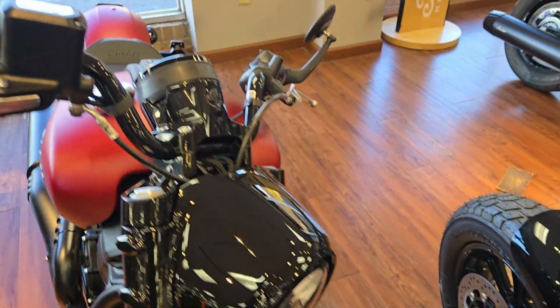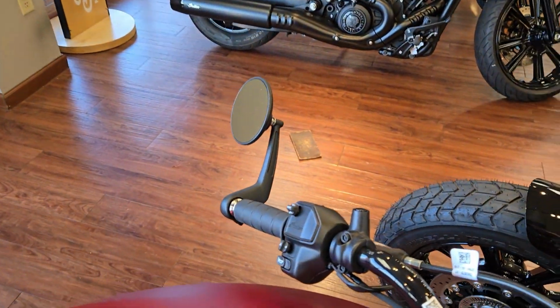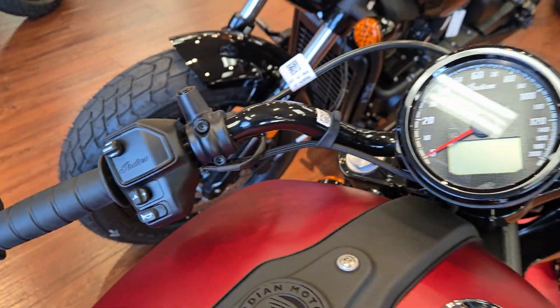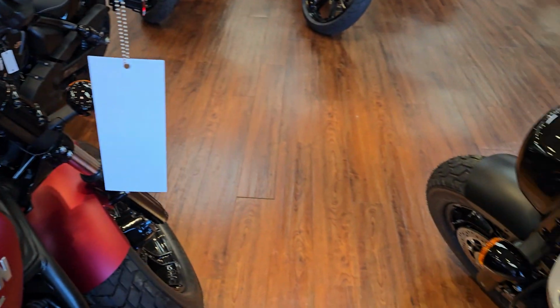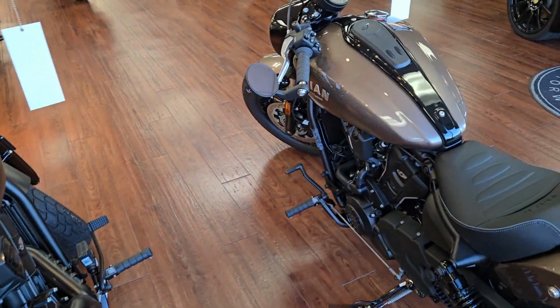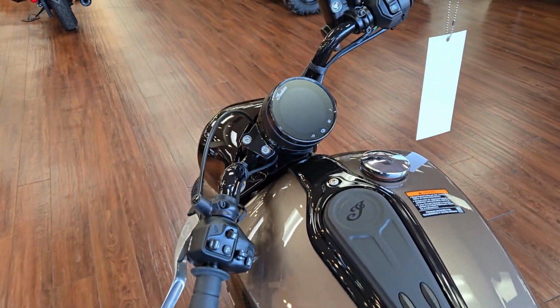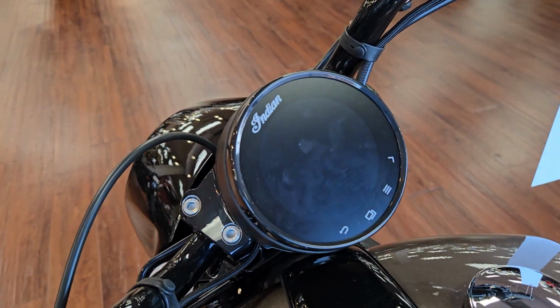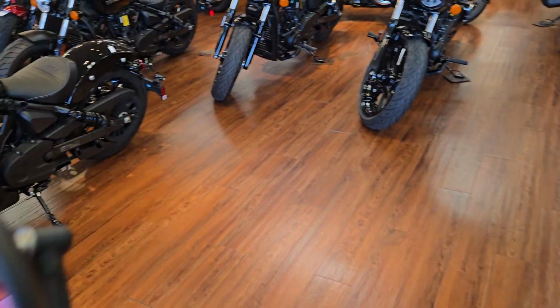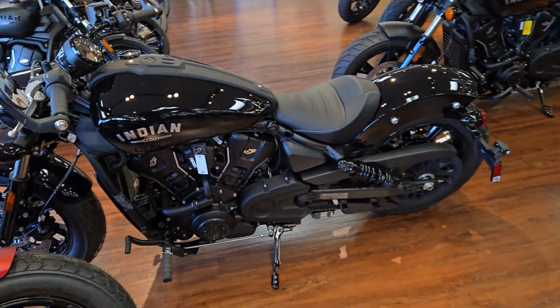Also note that when you go from the base on either one, which has kind of a real simplified switch cube here, up to a limited or limited plus tech, you get cruise control, and then there will also be ride modes in there. And when you go all the way to the tech package on the Bobber, or you upgrade as an accessory item, then you get the digital touch screen. So those are the big differences that I wanted to point out.